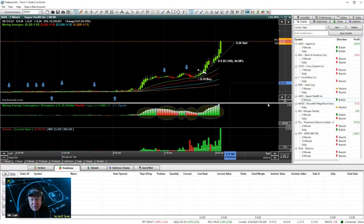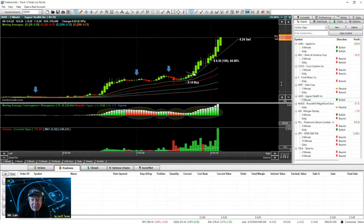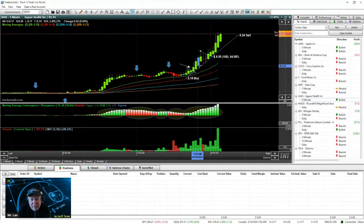Let's try to make this a little bigger so you can see it. And that's just kind of a little guide. It's not set in stone, but it's a pretty good little rule. So there's another one right there. So you got a little pullback in here. These are called pennants, right? Little pennant formations. That's what we call those. So there's little pullbacks like that. There's pennant formations like this.